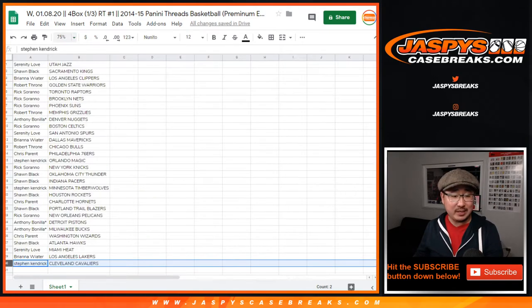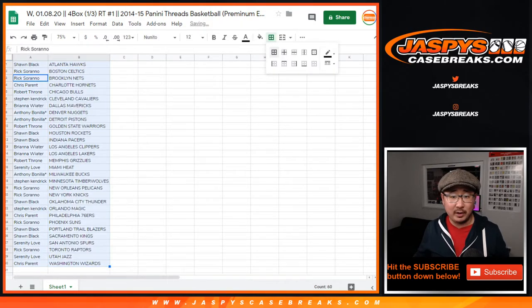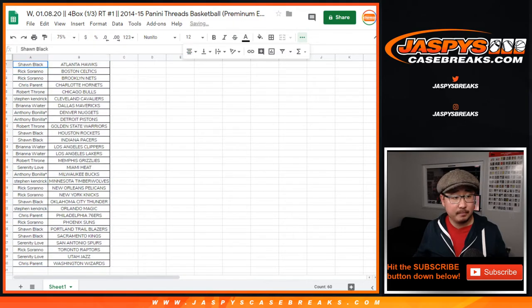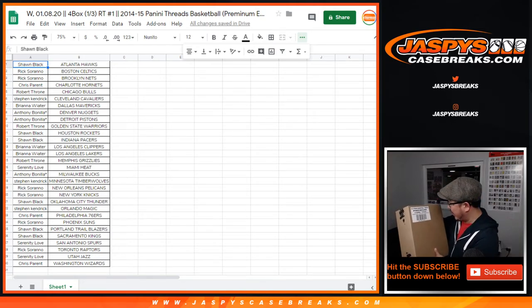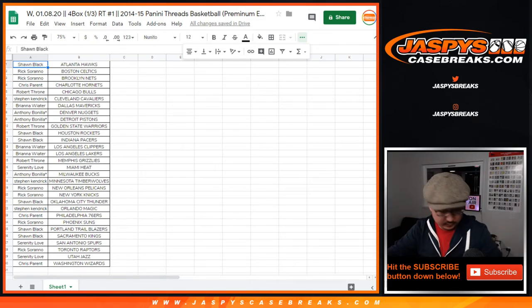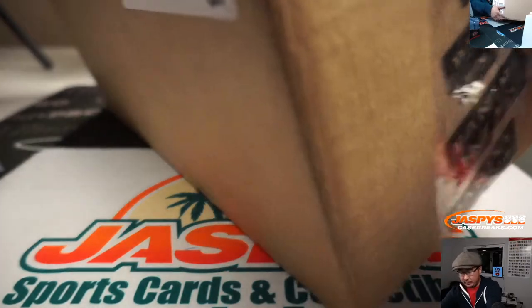So in case there's any redemptions, we'll go by the checklist. Sort by column B, and obviously we're going to be going by whatever team is depicted on their card. All right, so while you're considering trades, got the case right here. Let's see what's in here. 10 cards per pack, 6 packs per box, 12 boxes per case. So let's pop this open.